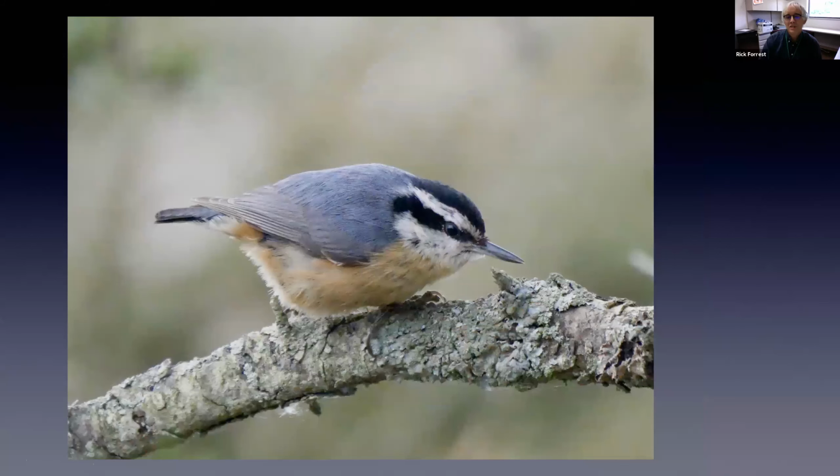This is a red-breasted nuthatch. We have two common nuthatches, the white-breasted nuthatch and the red-breasted nuthatch. The red-breasted is a little smaller, with the eye stripe and the red breast. They're really a more northerly species, but they wander down this way every so often, usually during the winter months. Here's what they sound like. Very nasal sounding call.